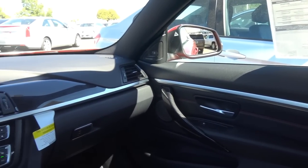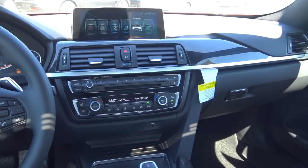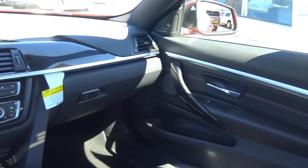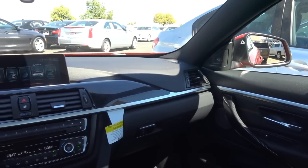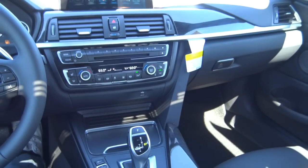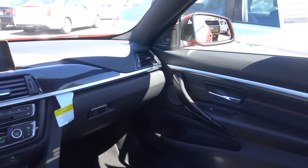The ride is pretty smooth and buttery, and it soaks up road bumps fairly well, but there's plenty of power here with the 3-liter 6-cylinder turbocharged engine. And I love the fuel economy too that it gets, with up to 32 miles per gallon. So not only does it provide excellent power, but excellent fuel economy for how much power it has. But if you want something more fuel efficient, you can go for that turbocharged 4-cylinder. If you want something more powerful, then you can go with the M4, which is much more expensive.